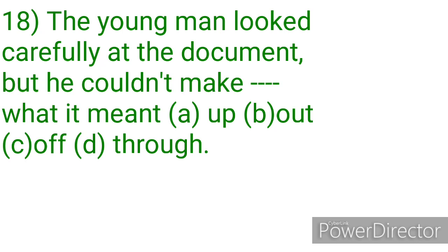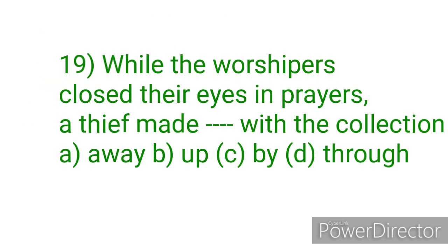Question 19. While the worshippers closed their eyes in prayer, a thief made dash with the collection. A, away. B, up. C, by. D, through. Now let's look at the options.